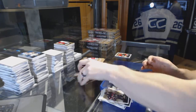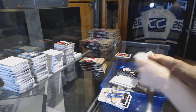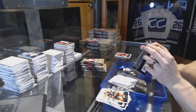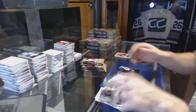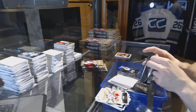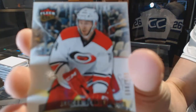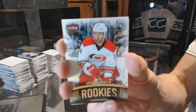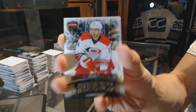Flair Showcase for the Kings, Wayne Gretzky. Metal Universe for the Penguins, Sergei Plotnikov. Flair Showcase for the Capitals, Alex Ovechkin. Fleer Ultra Rookie, number to 699 for the Carolina Hurricanes, Jaccob Slavin. We're going for the rainbow in one box.